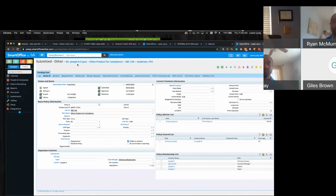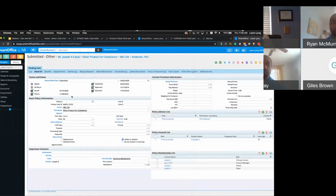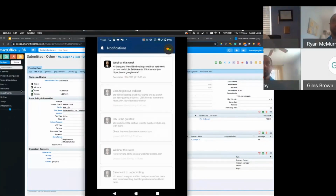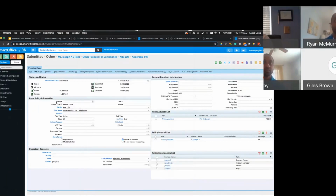And again, no extra cost on this. If you have both platforms, we can set this up for you. And really help you kind of take your business more mobile. Give your agents tools that allow them to work from anywhere. There's other tools that come with the mobile app, like resources and a bunch of other things. I don't think we have time to jump into all of it today, but that's essentially the IXN platform.